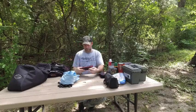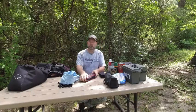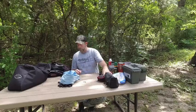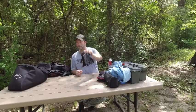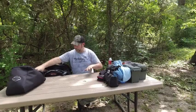This just started as a nice little economy toolkit, and then it became everything I could put in there. Once again, we've been on the side of the road before. We've had to make repairs, and when you've got tools, usually you can get yourself to limp on down to the next stop. So I've gone through the saddlebag and the tour pack.